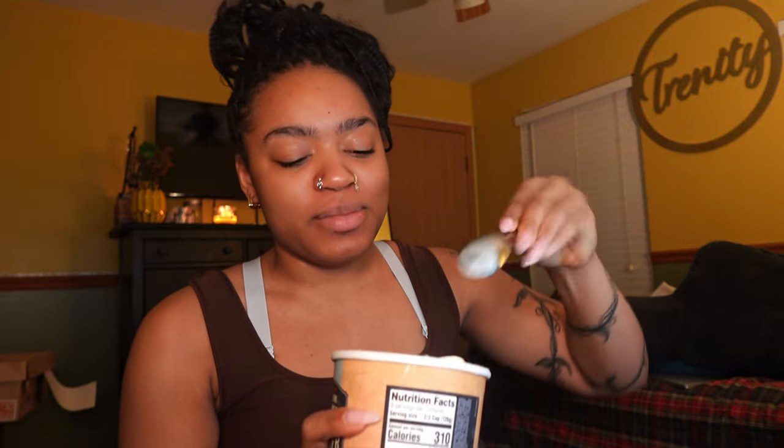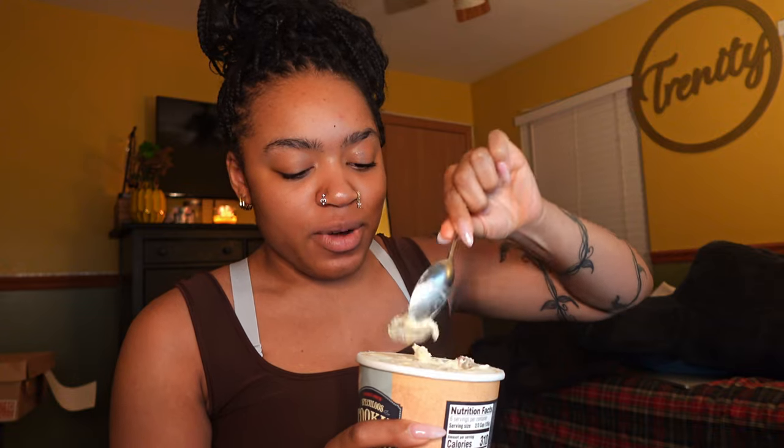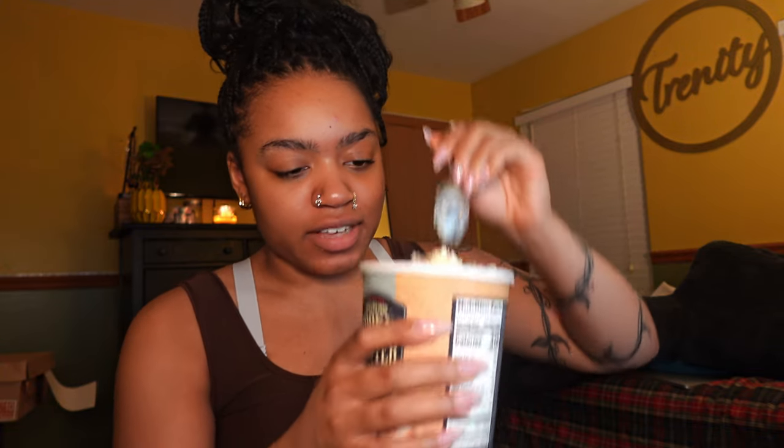I love when ice creams, you can go right into it with a spoon. Whoa, it's like ribbons of the cookie butter in there. This will be done within the week, yes. Trader Joe's has outdone themselves with this one.